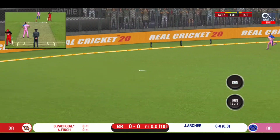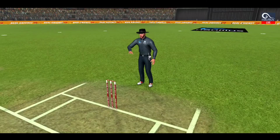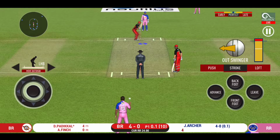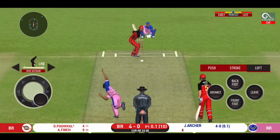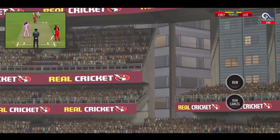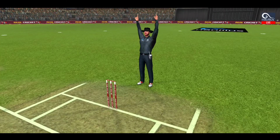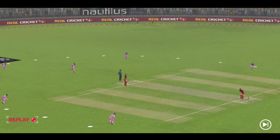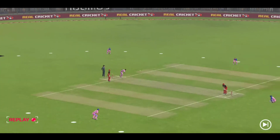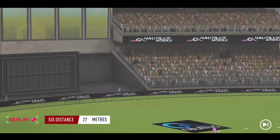That is in the air and in the gap as well. Goes for four. Where the next one is going to fly. Straight up in the air, and that's a six. He has picked up the length on that so early.